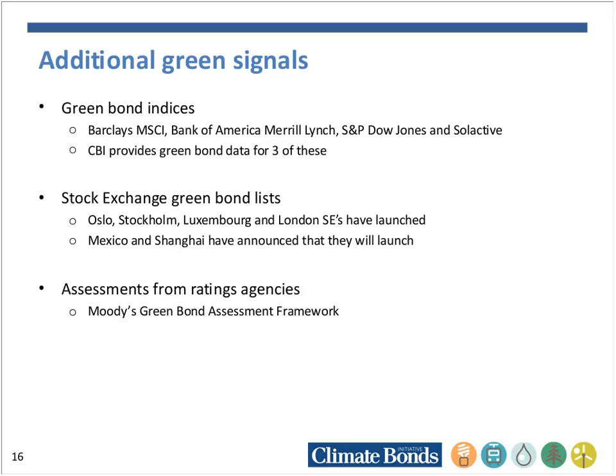The second additional green signal that's important here is the development of stock exchange green bond lists. We're seeing this starting in Europe with Oslo, Stockholm, Luxembourg and London, whose stock exchanges have already launched green bond lists, and Mexico and Shanghai have announced that they will launch similar lists. These don't generally set criteria for inclusion or ranking, but they will list bonds with publicly available independent review. And then lastly, we see assessments from rating agencies, and one very useful example here is Moody's Green Bond Assessment Framework, which might be particularly useful in the US.